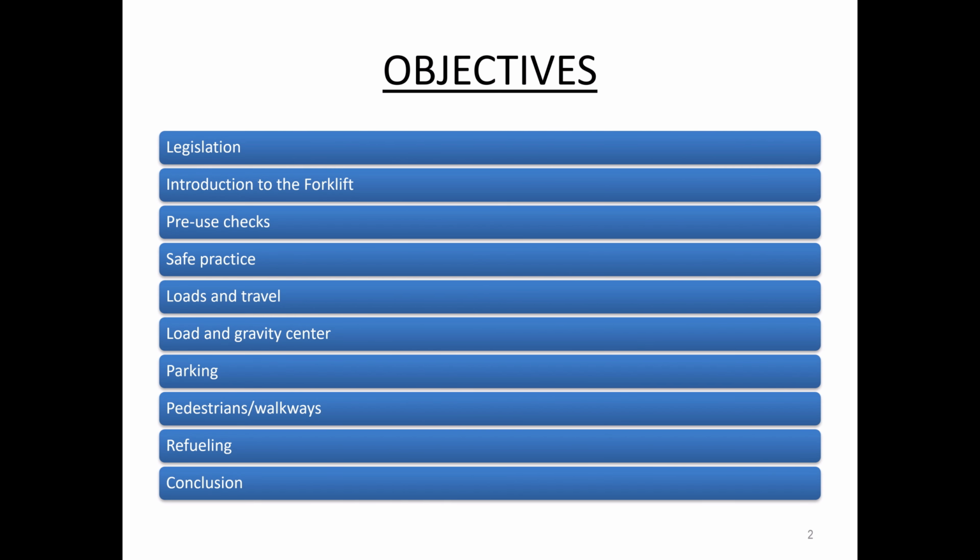These are the 10 objectives that we will be going over today in this training. Legislation, introduction to the forklift, pre-use checks, safe practice, loads and travel, load and gravity center, parking, pedestrians or walkways, refueling, and in conclusion.